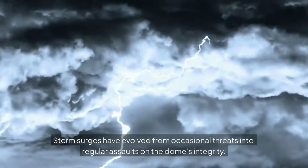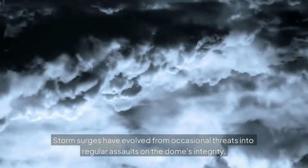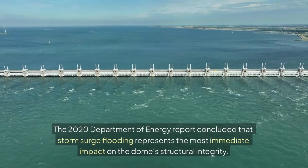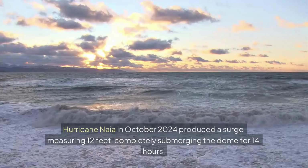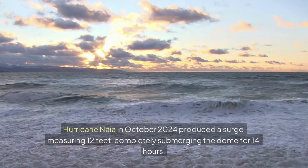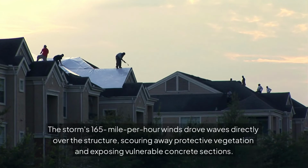Storm surges have evolved from occasional threats into regular assaults on the dome's integrity. The 2020 Department of Energy report concluded that storm surge flooding represents the most immediate impact on the dome's structural integrity. Hurricane Naya in October 2024 produced a surge measuring 12 feet, completely submerging the dome for 14 hours. The storm's 165-mile-per-hour winds drove waves directly over the structure, scouring away protective vegetation and exposing vulnerable concrete sections.